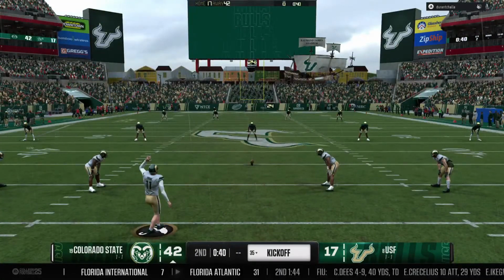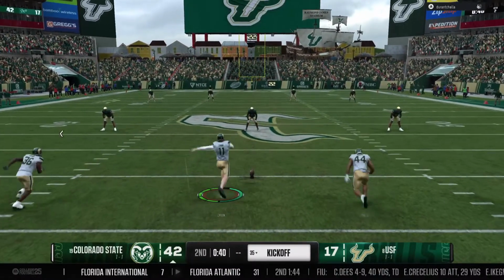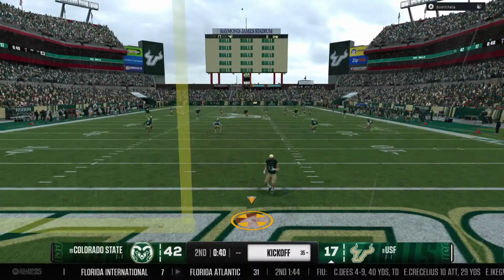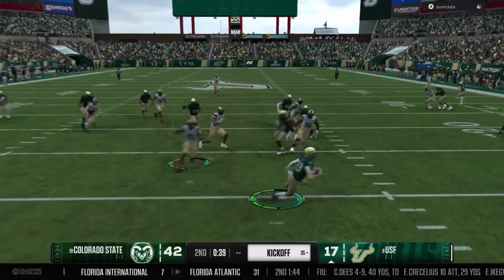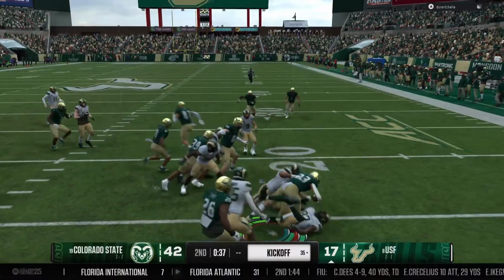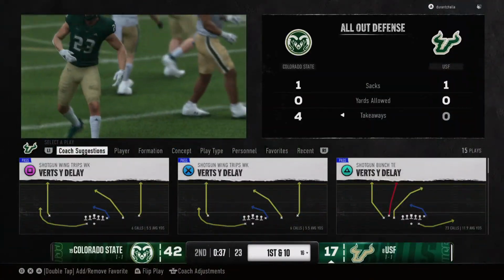So the offense getting some momentum before halftime with the touchdown. Now they kick off in hopes the defense can get a quick stop. And the return starts just inside the end zone. Solid job by the coverage team. They bring him down at the 16.